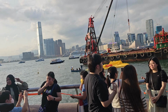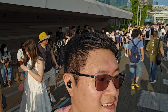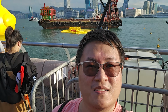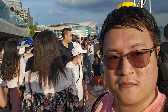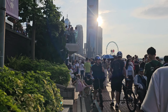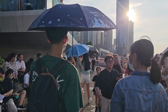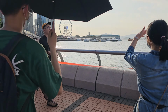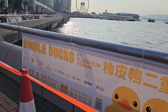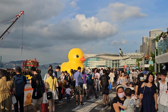I'm ready. It's crazy, so many people here. So I'm going to head north to Kennedy Town, and that should be the end of the journey for today. But there's a lot of people in here. Double Ducks by Florentijn Hofman. That's the person who created these ducks over there.